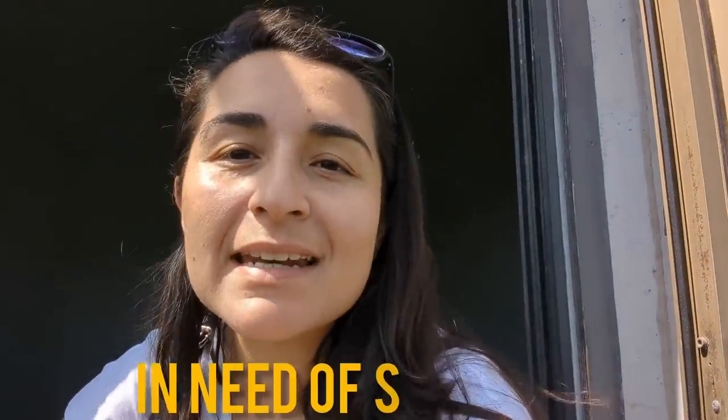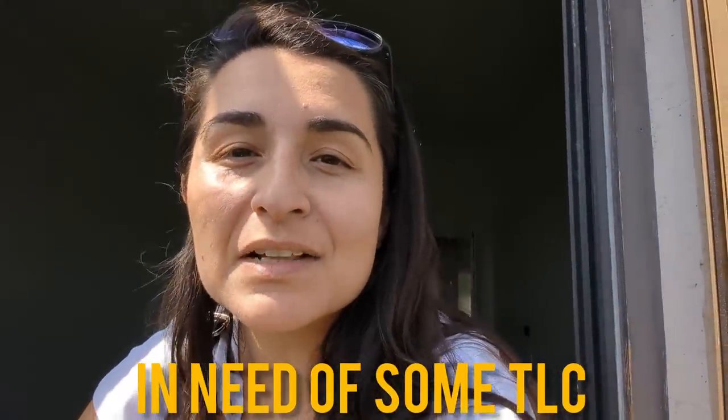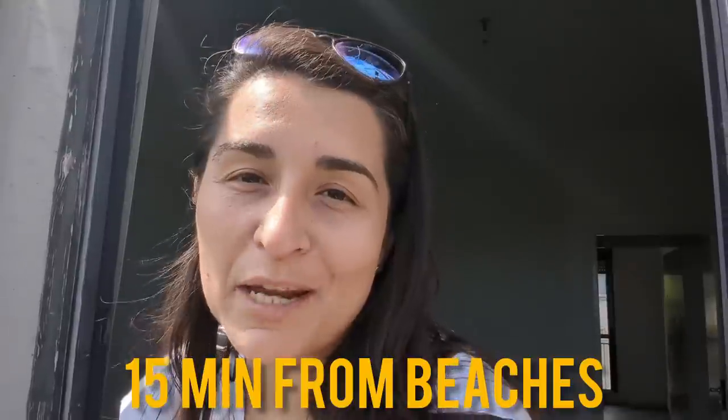Yes, and one of the most wonderful things about this apartment is that it has views of the sea and the hills around the area. This apartment is in need of some TLC, and I would say that it's a great opportunity for someone to enter the real estate market, and you will be only about 15 minutes from the beach.